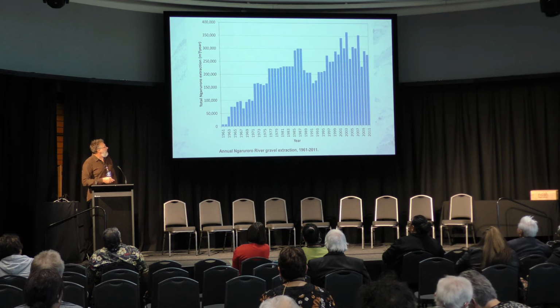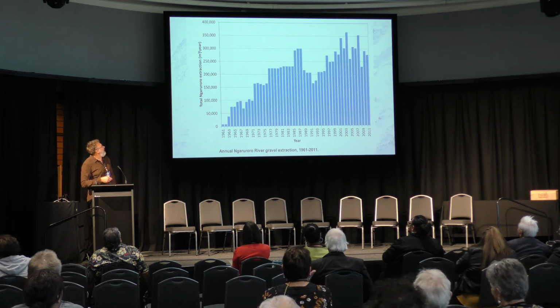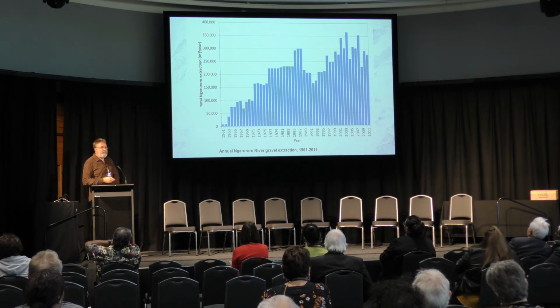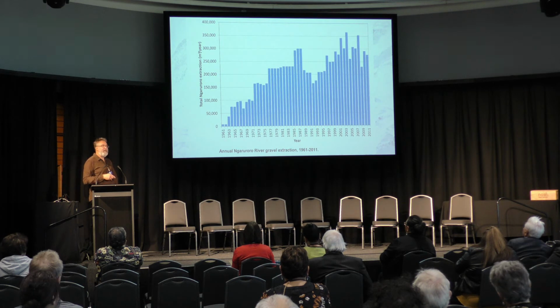So this is what the gravel extraction looks like. These are cubic metres per year, and you can see that it's been increasing over time, probably reached a plateau of about 300,000 cubic metres of gravel per year. So that's a lot of gravel. I think one Olympic-sized swimming pool is 1,000 cubic metres. So you're looking at maybe 300 Olympic-sized swimming pools a year of gravel.